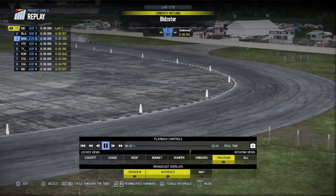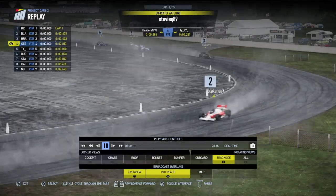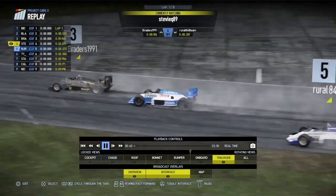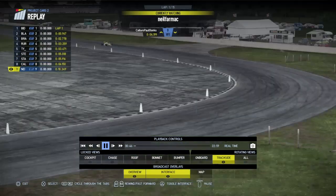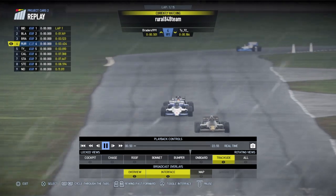It is wet here at Silverstone. So another wet race to add to the collection this season. We've got Roral and I think that's Stevie close together. Stevie behind Bradders, as Stevie makes a mistake and goes onto the grass. Too much power. Round he goes onto the grass. And there's Neil Farmack recovering from the first corner. As we go down the back straight then, Bidzster's in the lead.